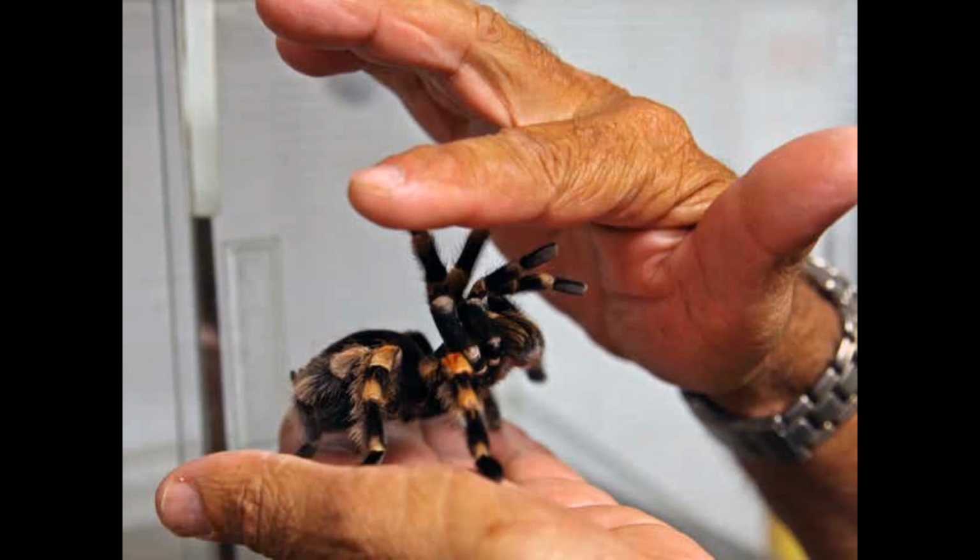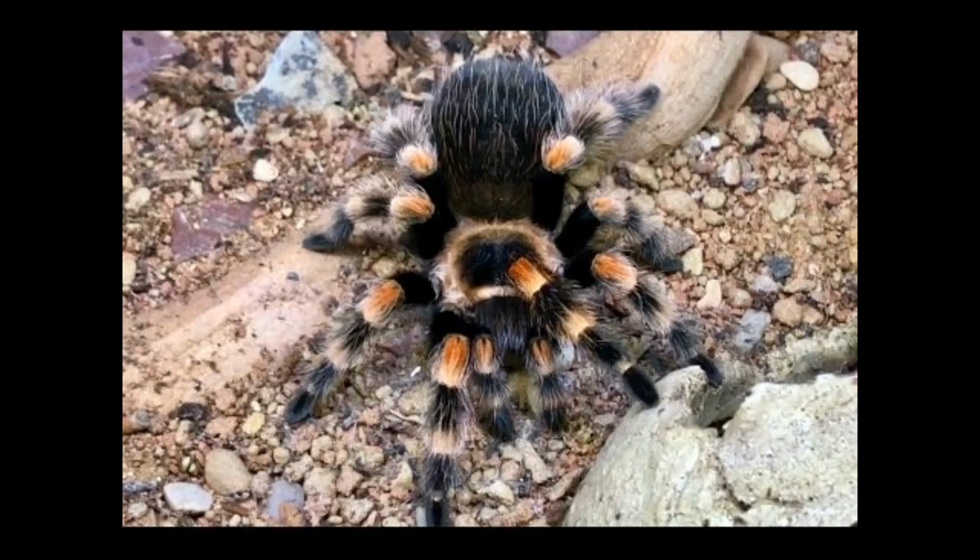Here they can be found throughout scrubland and deciduous forests, where they are largely nocturnal animals, spending their days deep inside of burrows before emerging at night to hunt for prey such as insects, amphibians, and small mammals. They in turn are fed upon by predators such as coyotes, roadrunners, and foxes. It is a large species of spider, with females typically sporting body lengths of 2 to 2.5 inches, while males are slightly smaller, measuring around 1.8 to 2 inches in length.